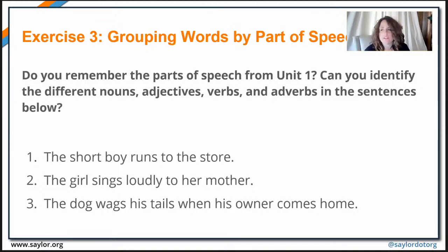Maybe we should just touch on it. Remember, a noun is a person, place, or thing. An adjective describes a noun for the most part. Verbs are the actual words or the action in the sentence. And adverbs, of course, complement the verbs. So knowing that, see if you can try to pick them out. Try to do this grouping exercise by thinking about what we've already learned and how we can apply that to today's assignment.